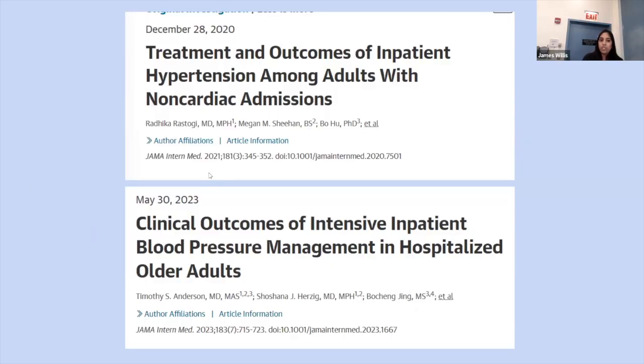The first study looked at patients hospitalized for non-cardiac diagnoses, which is an important point, at 10 hospitals in the Cleveland Clinic Health System. They found that 78% of patients had at least one elevated blood pressure reading prior to discharge, but about 1 in 3 of these patients received an acute hypertensive treatment, defined as either an IV push medication like hydralazine or labetalol, that we typically use, or the addition of a new oral agent.